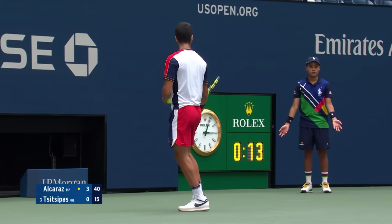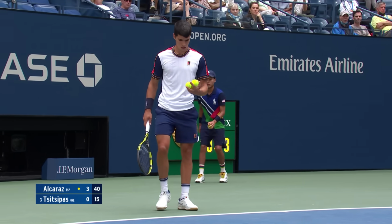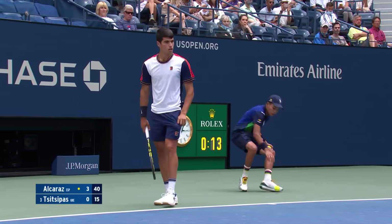40-15. So Tsitsipas is going to have to, in this set, at least take some chances, I think, hit the ball a little bit bigger if he can get a hold of it. He hasn't had any opportunities yet. It's a good return there.